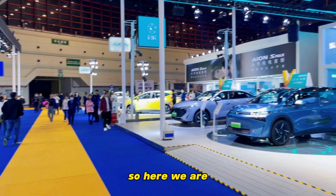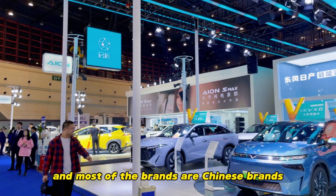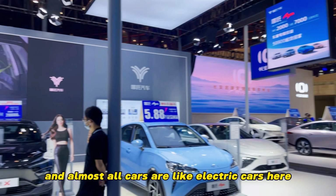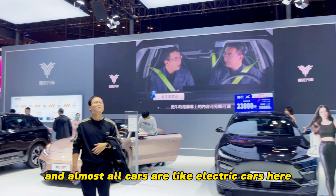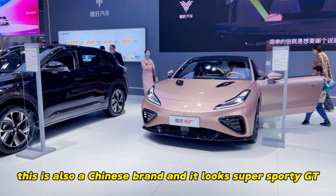Here we are, and most of the brands are Chinese brands, and almost all cars here are electric cars. This is also a Chinese brand and it looks super sporty.